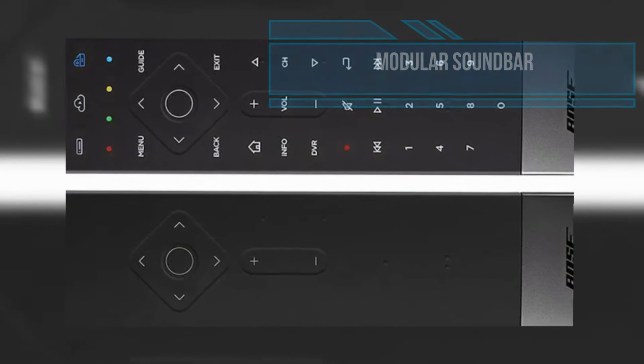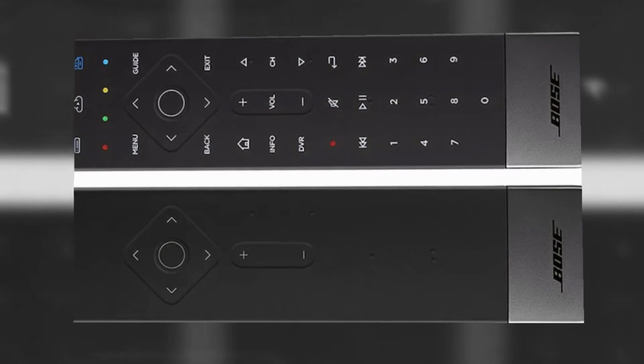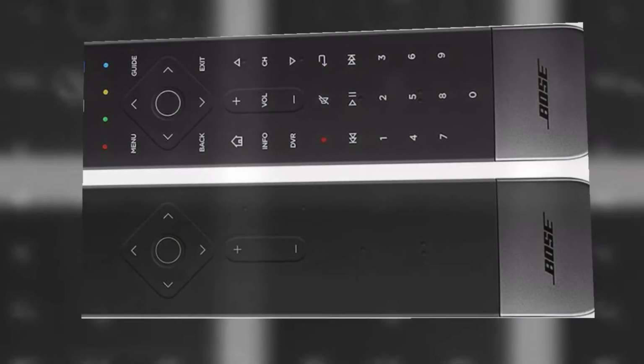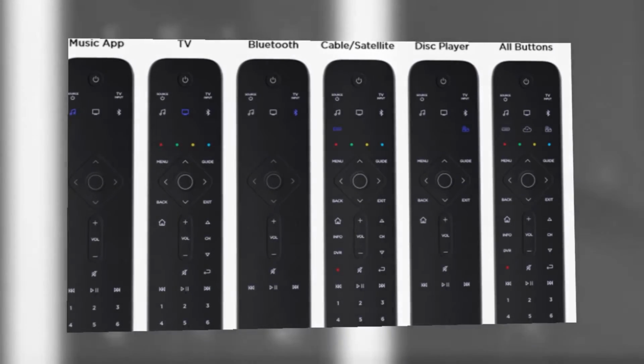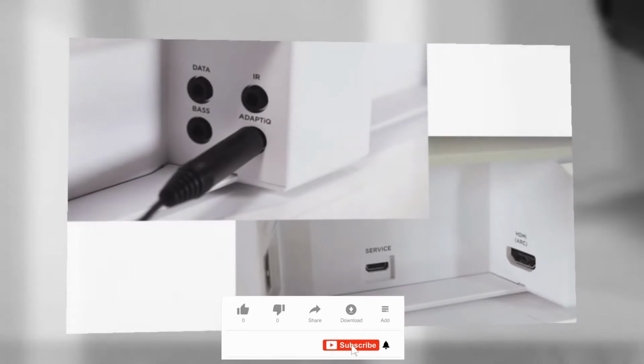Bose as a brand has received a lot of flak from audiophiles, but there is no denying that they make some great audio products. The QC series is a noise-canceling force to reckon with, and the SoundLink is a great portable speaker. Today we have with us the premium soundbar from Bose, the Bose Soundbar 700.